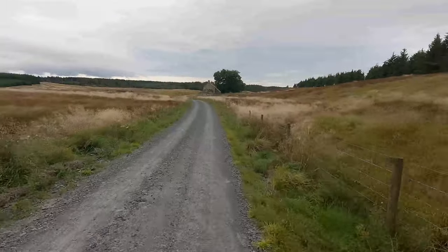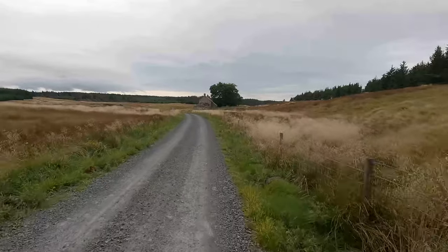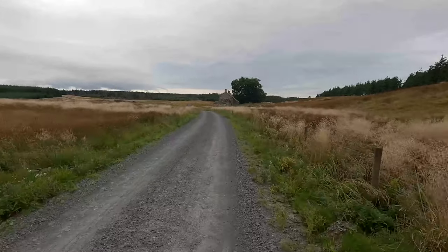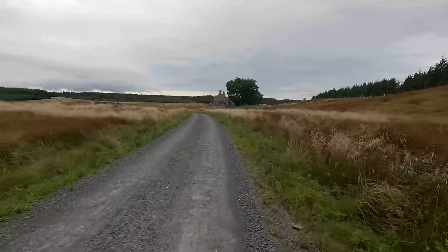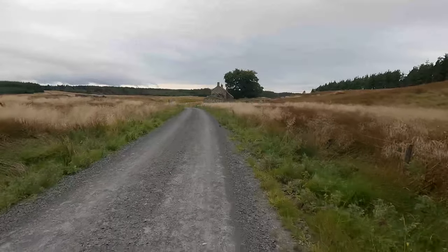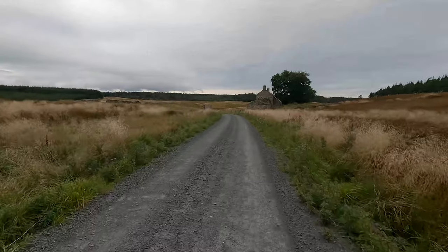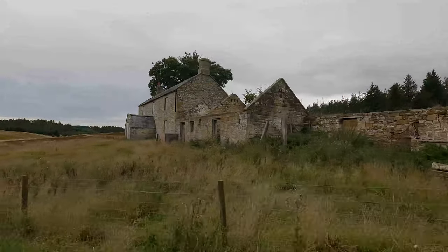And this track is part of St Oswald's Way, which cuts through Harwood Forest. So it's a good little spot for day walks, you know, a little couple hour walk with the family or with a dog. And then, as I say, you come across the odd farmhouse like this that's derelict, but it's certainly within repair. I wouldn't want to live here, in the absolute middle of nowhere.